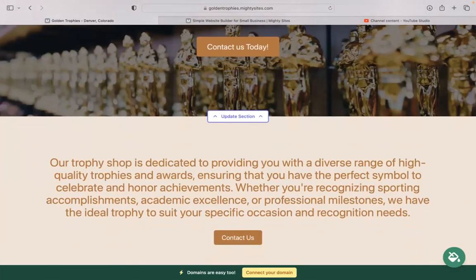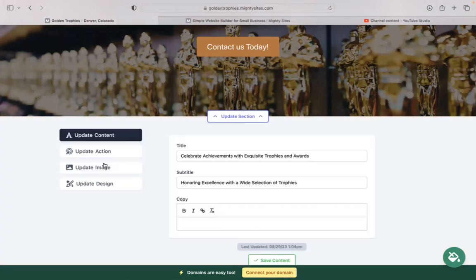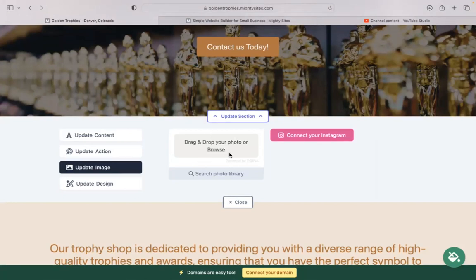Now for each section you want to make amendments to, click on the update section button directly underneath it. Head on over to update image. This is where you can browse your device if you've got your own images already. Otherwise, search through that photo library, hundreds of professional looking images free for you to use. You also have the option to connect your Instagram account with a click of a button, to automatically pull in all your Instagram photos.